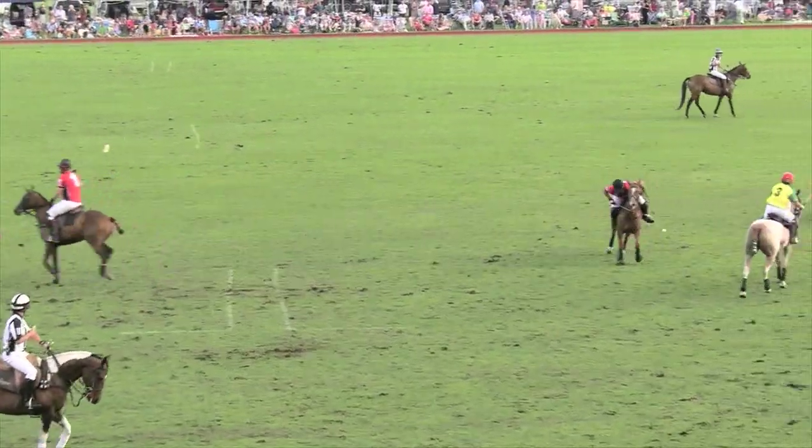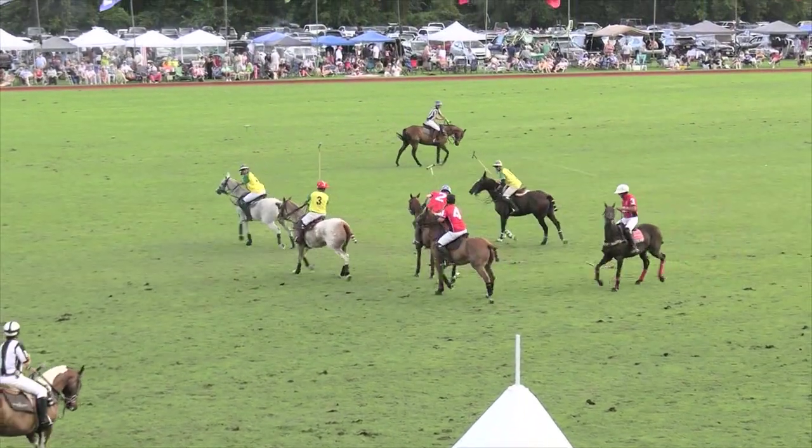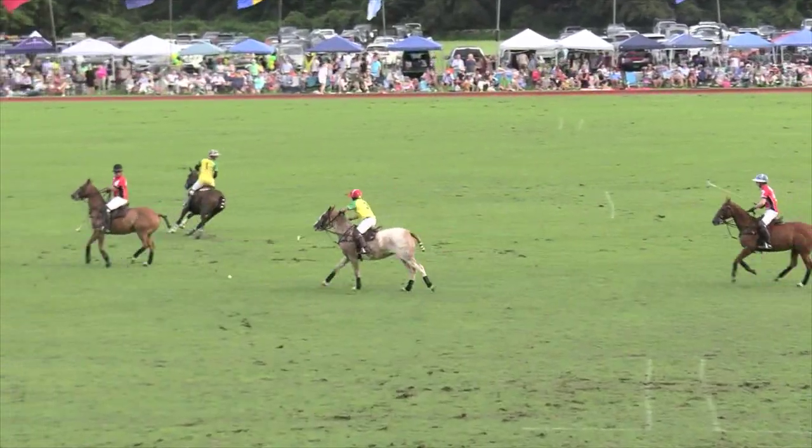Shane's there. Shane, can he pick it up to Kurt? Sam Clements just gets a touch on it. Sam, we're slowing it down again. We need to get moving. The field is very difficult for them. It is wet. It's slow. The ball is not traveling fast.